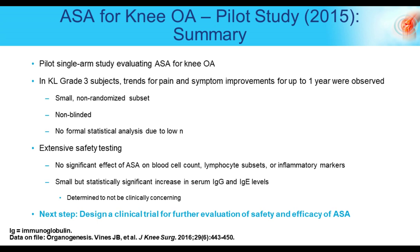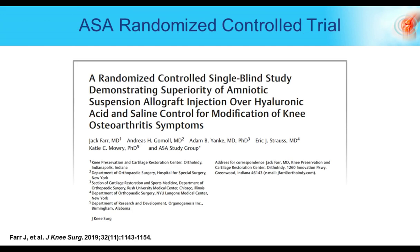The mainstay again was for the safety testing. So we did blood tests on all of them. We looked for general measurements such as blood cell count. We looked at lymphocyte counts, inflammatory markers, but more importantly, we looked at serum IgG and IgE levels, and there were no clinically concerning changes in those, which really made us more comfortable to go ahead to design a much larger clinical trial to now also study the clinical efficacy since the safety was shown in the previous small pilot trial. So this led to a larger randomized controlled trial, which recently was published in the Journal of Knee Surgery.